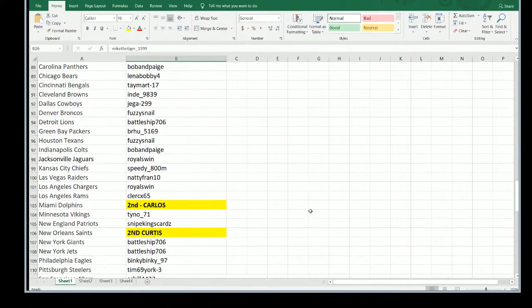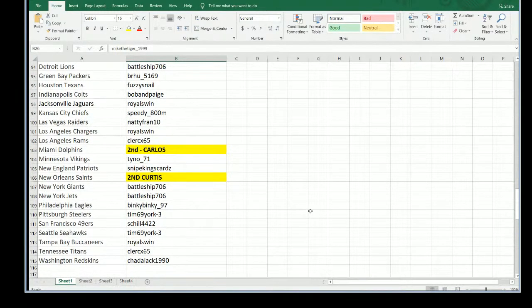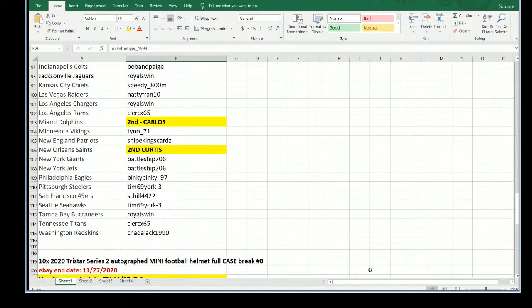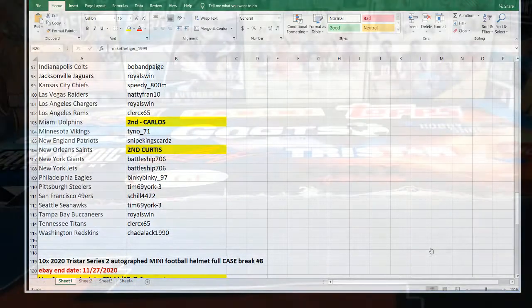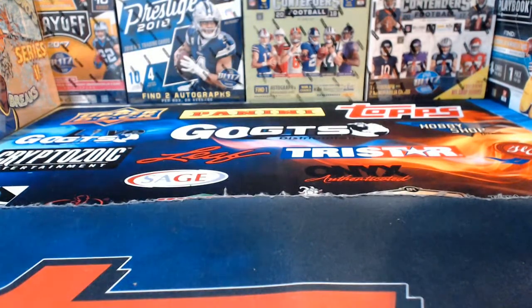Team names on the left-hand side, winning bidders across from each. The Dolphins were picked up here in chat. They were unpaid from our eBay bidder. So Carlos picked up the Dolphins and Curtis picked up the Saints, each of which were sold on eBay, but neither of which were paid for by our eBay bidders. Darn them. All right, so ta-da, jerseys. Whoops, I didn't quite find the seam of that.